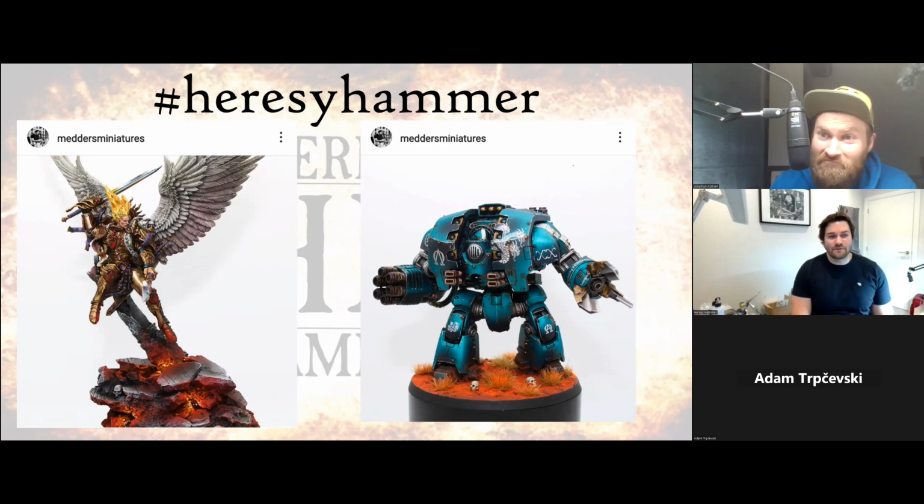But yeah, it was a great project to do. Again, that true metallic just leans into the true metallics. It was a lot of fun doing that, although edge highlighting all of Sanguinius's armor was somewhat time consuming, but it was all the other bits, the leopards and things like that, that took a long time.